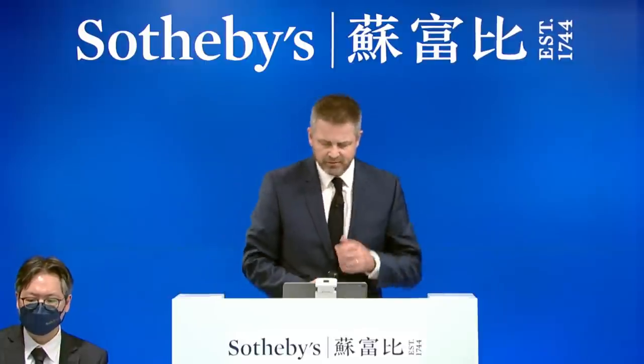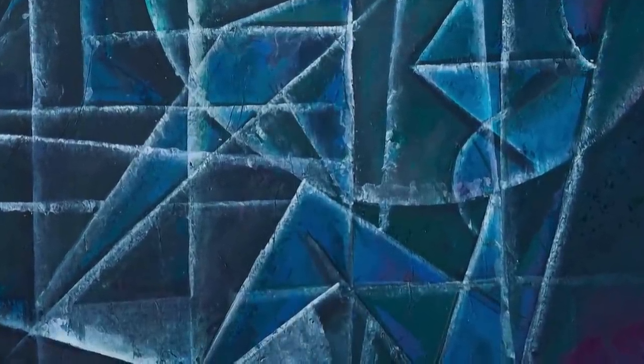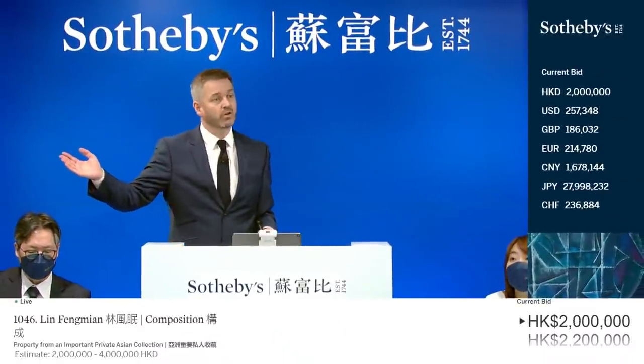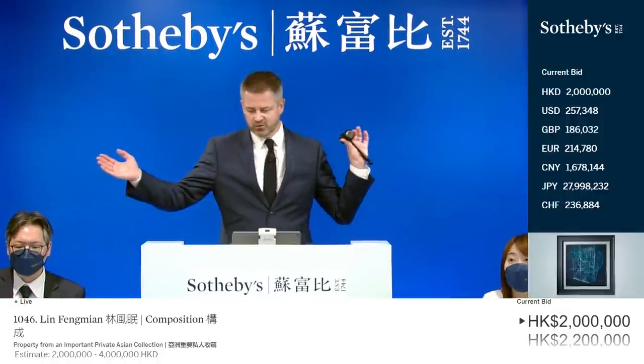10:46 is the next of the works by Lin Feng Mien, the abstract work, composition, 1964. And I can start the bidding here at $1,500,000, $1,600,000, $1,700,000, $1,800,000, $1,900,000. $2 million. Back to you, Yoni, at $2 million. Here's the bid on my right then. Any advance at $2 million? I can sell at $2 million.